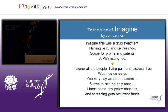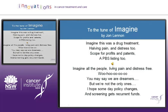Imagine this was a drug treatment, halving pain and distress too. Scope for profits and patents, a PBS listing too. Imagine all the people live in pain and distress free. You may say we are dreaming, but we're not the only ones.